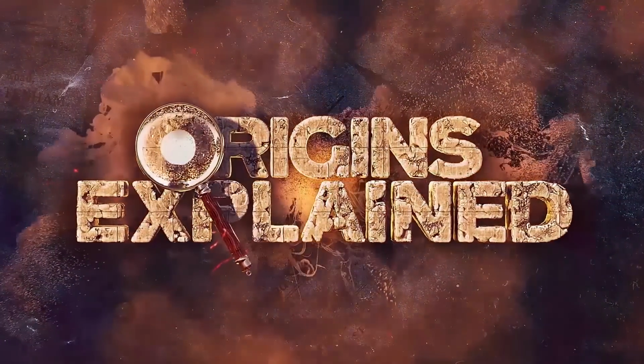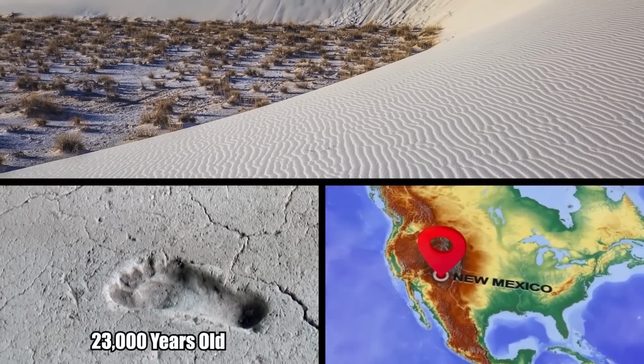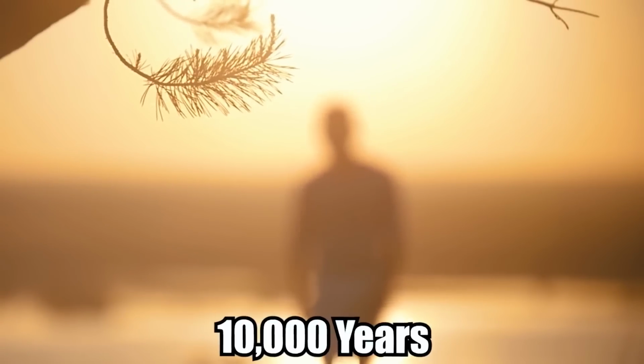Oldest footprints in the Americas. The discovery of 23,000-year-old footprints in New Mexico's White Sands National Park has dialed back the earliest known human presence in North America by at least 10,000 years.